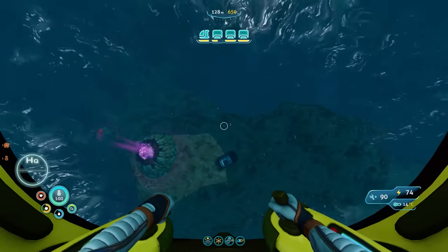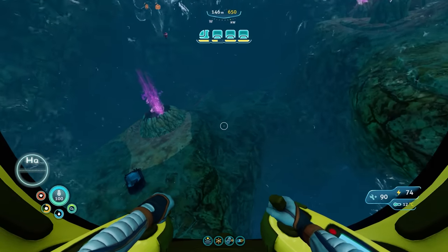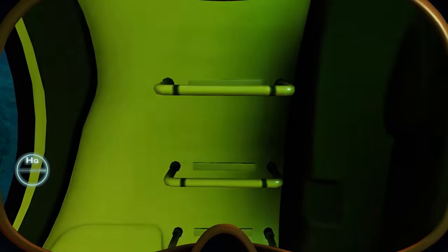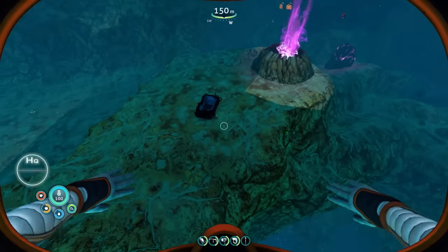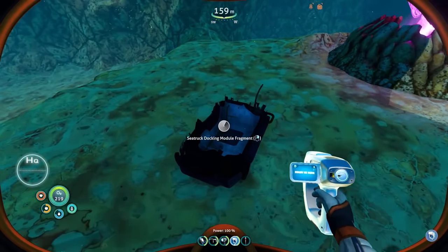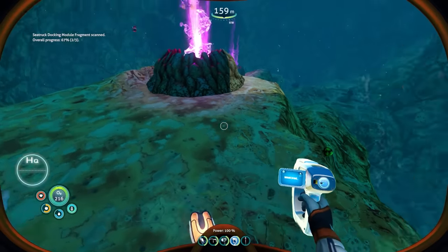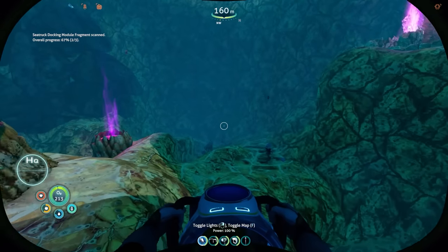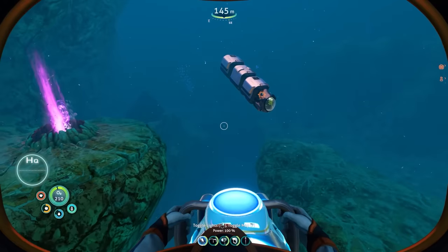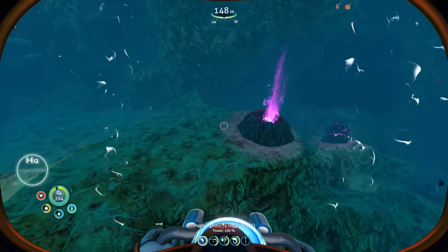Neebs, I'm seeing some modules. Not sure what type, though. What type were you looking for again? The docking module. Right, forgot that's what it was. I found that first one, but... Let's see, where's my scanner? Hey, yes, this is a docking module! Sweet! Perfect! Okay, that's two out of three. I see another one. Did I see another one over here? I thought I did. Was there another module hanging around here? Where there's one, there's usually more.